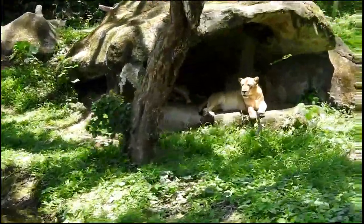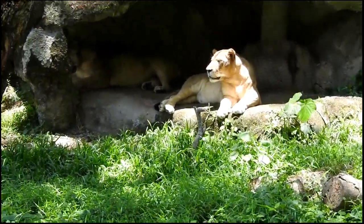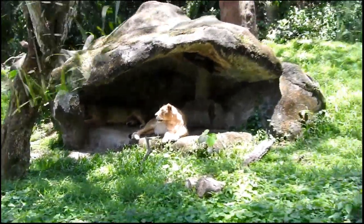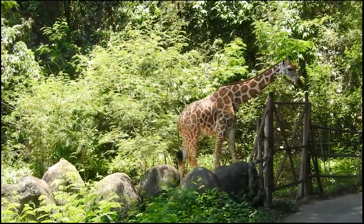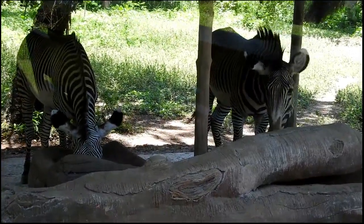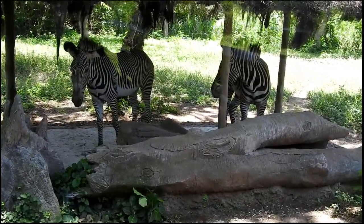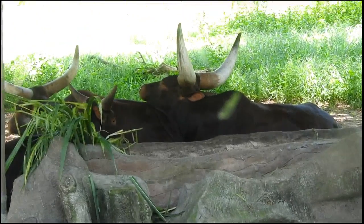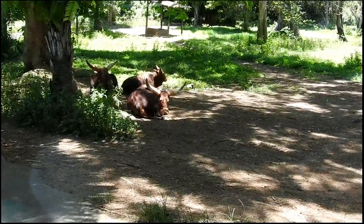I'm pretty sure you've all seen the movie Lion King. So here it is, the lions. Of course you all know, this is the tallest mammal in the animal kingdom, the giraffe. The gray zebra, also known as the imperial zebra, is the largest of the three species of zebras. Nguni cattle is the collective name for indigenous cattle of sub-Saharan Africa. They are usually used as gifts in marriage in Africa, and they are considered sacred.